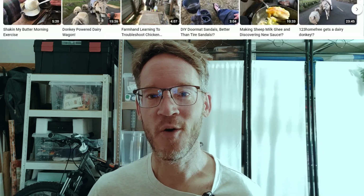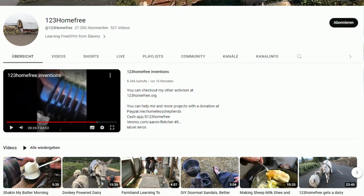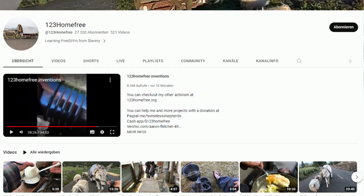So for a long-term solution, I would suggest getting one that's completely made of metal rather than plastic. Those are quite pricey, but will last you for years to come. There's a guy named Aaron Fletcher on YouTube who lives on the road with his cart and his sheep, and he's been using such a metal sprayer for over 10 years and it's still working. I recommend checking out his YouTube channel at 123 Home Free, because all his stuff has been tested on the road under real life conditions.